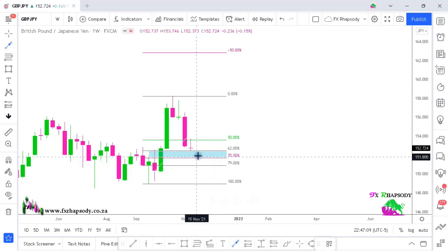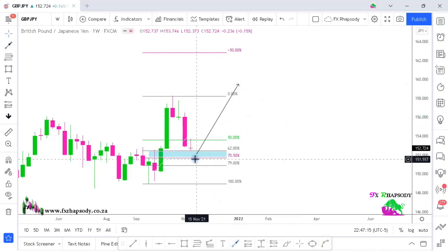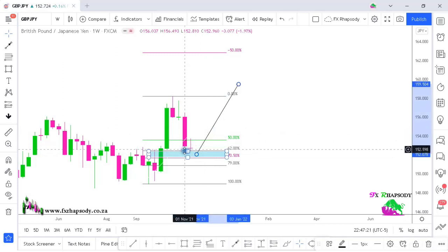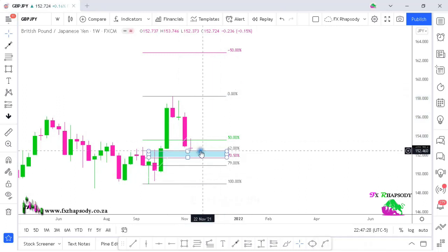I feel that price might even go a little bit deeper before it moves up. But again, it has touched that 62%. So let's keep an eye on price to see if it's going to move to the upside or even carry on down to the downside. Okay, so again, anything is possible.